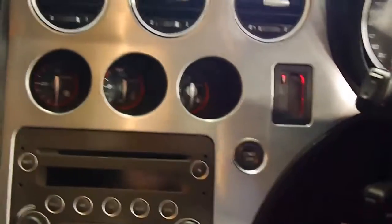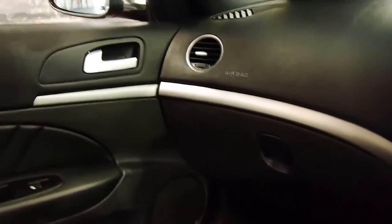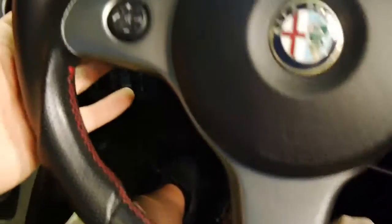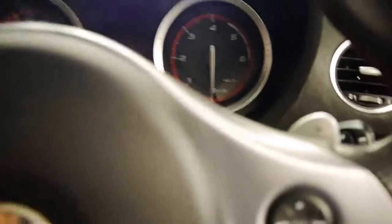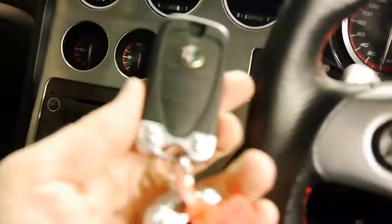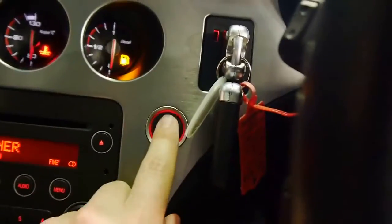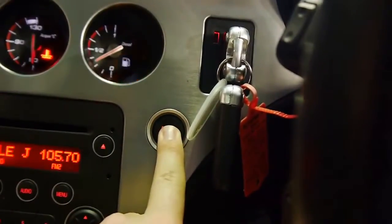Stepping in, it's a beautiful place to be. Sports bolstering feels fantastic. It supports you in all the right places. We've got a large sunroof, sports bolstered steering wheel, very thick to grip, with paddle shifters as well. Fire it up, it is keyless, so you just pop it in, put your foot on the brake, and press the button to start.